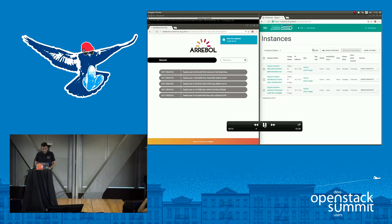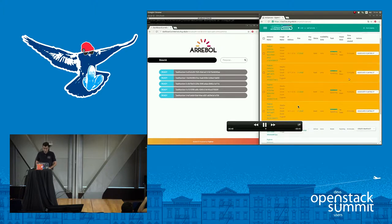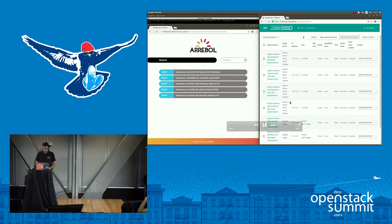And then if we wait for a few seconds, so this video is a bit faster than regular speed, the tasks are now ready and the instances will be created in the Horizon interface. So you see 5 instances have been created. Then if we go back to the Arrebol dashboard, we'll be able to see that the tasks will start running soon. Okay, so now they're running. They're running on those 5 VMs that were created.